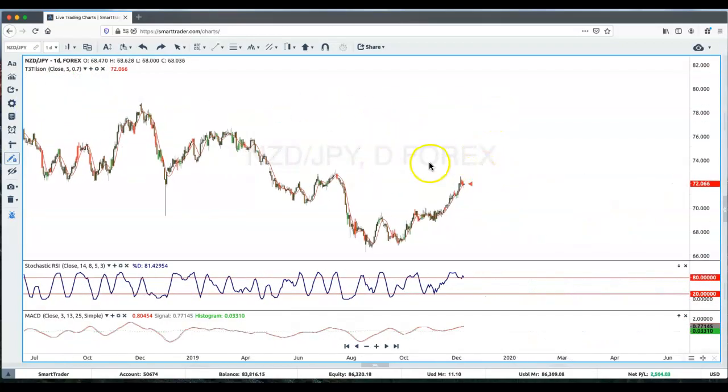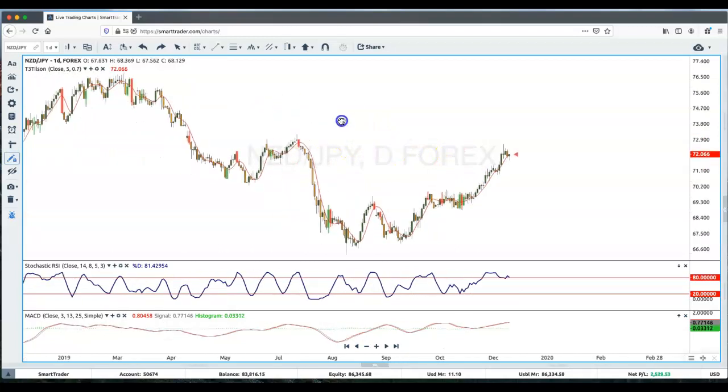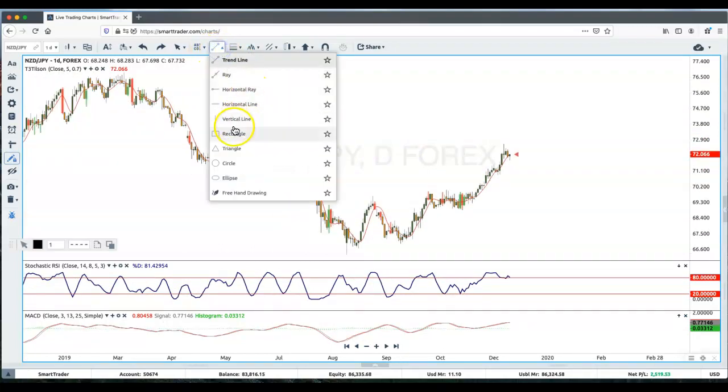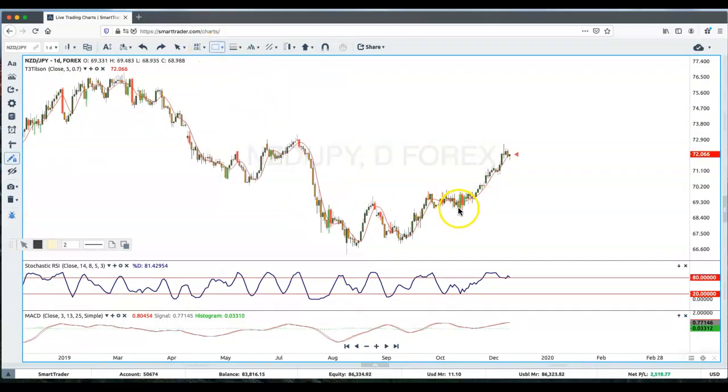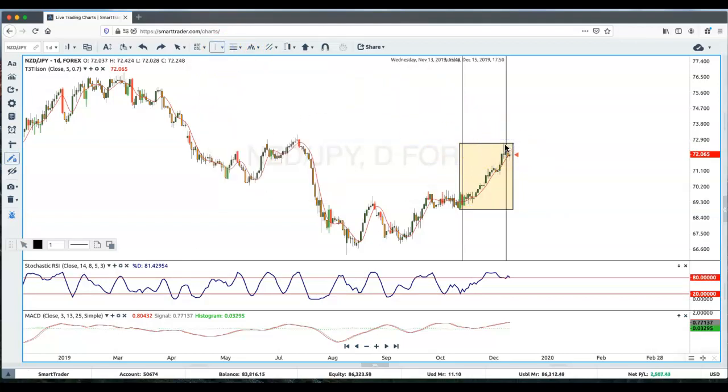I love trading New Zealand yen because it's so consistent. It's easy to trade, not much of a whipsaw. I didn't highlight these, so I'm going to do it right now. Here is the market starting to find resistance, but there is the trade. It started back in November 13th, and now it's December 15th, so we're going to start looking for selling opportunities.